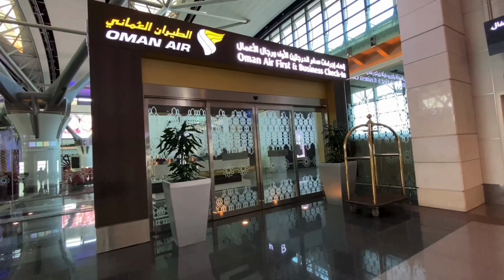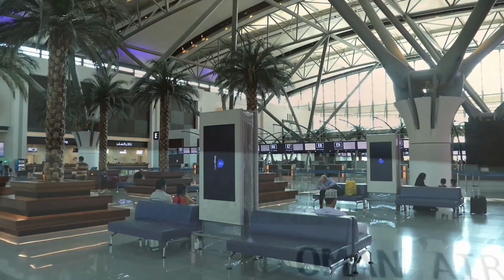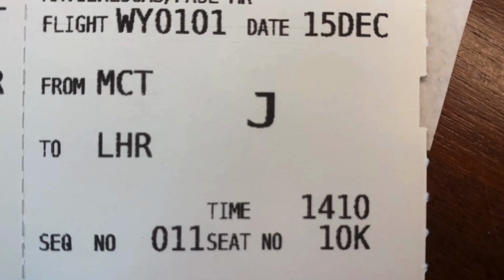So this is it, the last leg. Muscat Airport is a welcome step down from the showy Arabian terminals like Dubai and Doha. It's a pleasant, low-key airport, and check-in was a breeze. With a silver-bordered boarding pass in hand for the 14:10 departure, I spent a bit of time watching the planes.